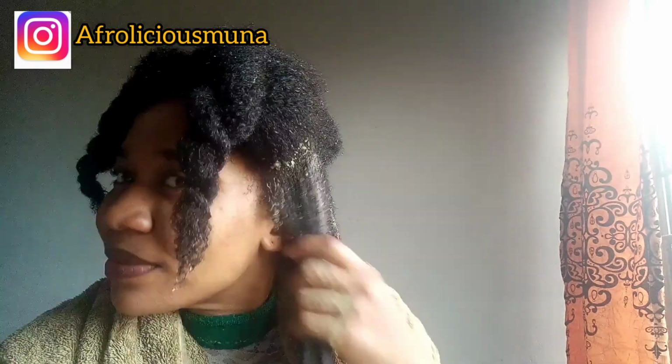This aloe vera avocado deep conditioning treatment mask is a must try. This mask will leave your hair moisturized, soft, and shiny, and it's also going to strengthen your hair strands at the same time. So it's a must try. I would advise you to do this mask on a regular basis in order to see results.